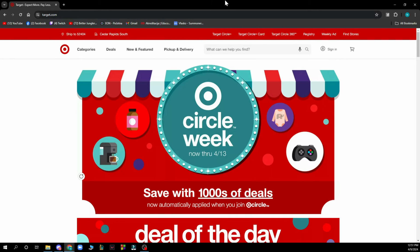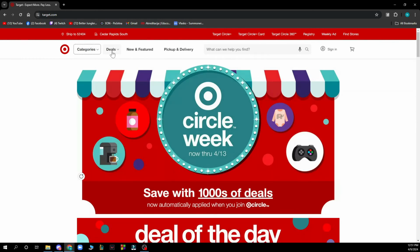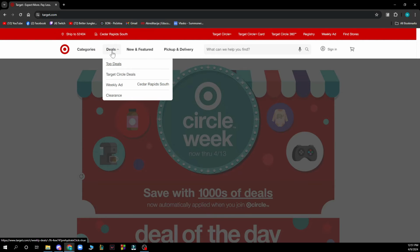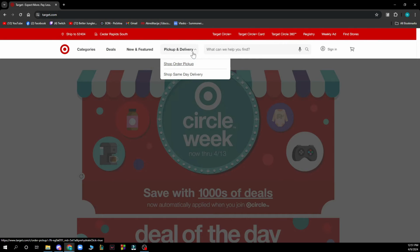Now that we got that out of the way, let's see what we actually have in front of us here. As you can see, we have the Target official website where you can go and see everything they can offer you. Here we have the categories where you can see all the categories that you can buy from: toys, baby, grocery, home stuff and everything. Here we have deals where you can see some top deals, Target Circle deals, weekly ads, etc. Here are the new and featured items, where we have Target new arrivals, Target finds, etc. And we have the pickup and delivery where you can shop order pickup, shop same day delivery.